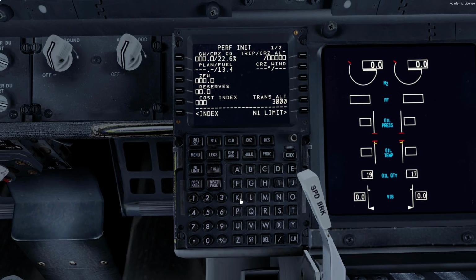Activate and execute the performance init. Zero fuel we can go in. Final reserve will be 2. Cost index will be 20. No idea. If anyone knows, please let me know. Like I said, 11 tons for our plan of fuel. Today we'll be cruising at what altitude? 350 today. We can get up to 370, but PFP's calculated 350, so we'll keep it there. Our cruise winds will be 224 at 039. Transition altitude is 3,000 feet, which is correct.